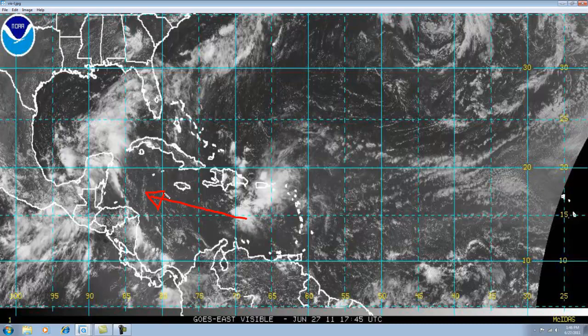So at this time, development is unlikely, but as it moves on off to the west and gets into the southwestern Caribbean, we'll have to keep an eye on it, because this area of the world right now is the hot spot, and the Bay of Campeche and the Gulf of Mexico. These are the favorite areas for development. We have a lot of upward motion in this area of the world right now. The Madden-Julian oscillation is definitely in place here. So we definitely want to keep an eye on it.